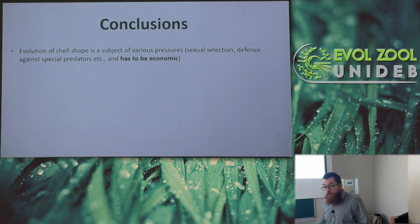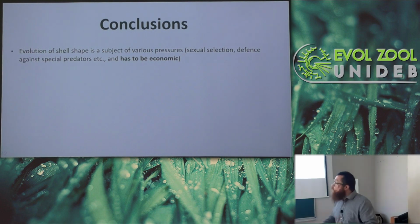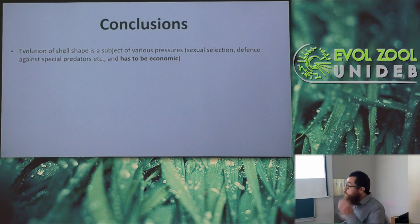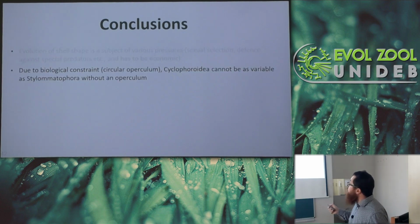So, what I can say as a conclusion is that, of course, evolution of shell shape is made by evolution throughout various pressures, sexual selection, whatever, defense against specific predators. They have every kind of teeth, apertural barriers to avoid being eaten. But also, at the same time, it has to be economic. We are not saying that this is the most important and all snails want to save some material, but this factor certainly plays a role.